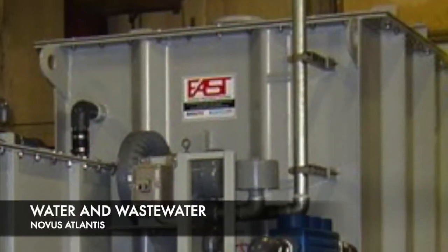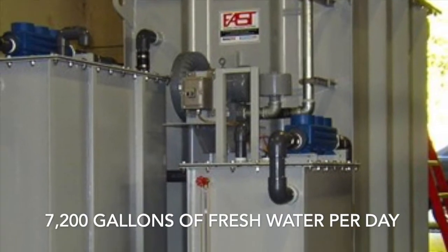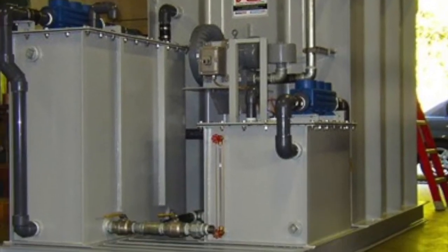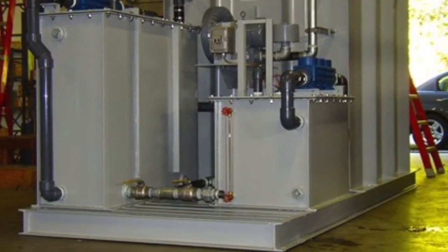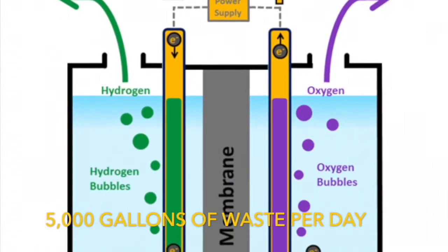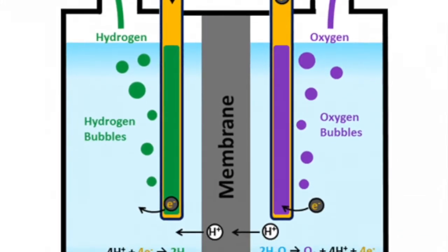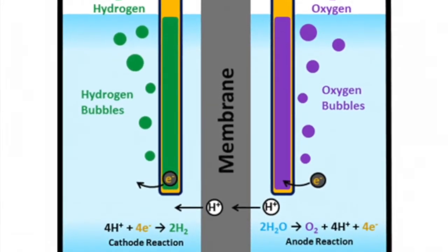For water and wastewater of the project, the facility will have a desalination unit capable of producing 7,200 gallons per day of fresh water. This system will be the Forever Pure containerized desalination unit. Waste will be handled by the Marine Fast D1V system. The system will handle around 5,000 gallons per day of waste with capability of removing 85% BOD5. The electrochemical process of electrolysis will provide oxygen while submerged and has the positive side effect of producing hydrogen gas, a clean burning fuel.